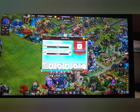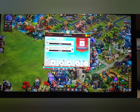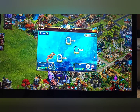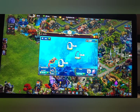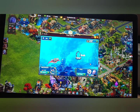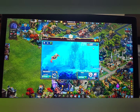I completed quite a few task sets today. I'm on my 51st one. Completed 50. Previous calculations tell me this is the best one. It ended up giving me a whole bunch of knowledge points.